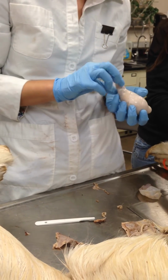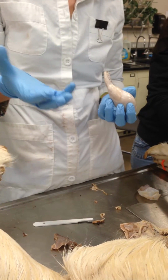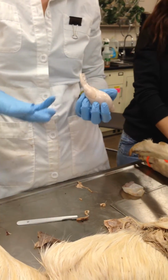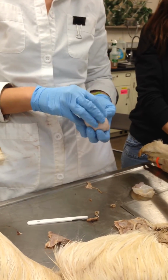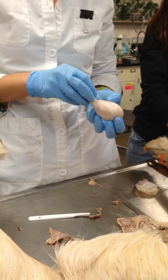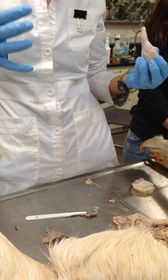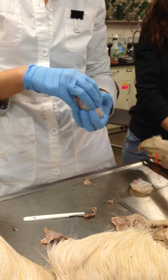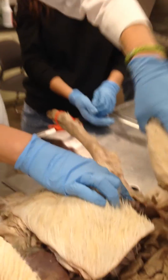This collection of blood vessels right here is called the pampiniform plexus. And if we think about body temperature, it's relatively warm. We don't want really warm or hot blood to reach the testicle because it will kill or denature the sperm. So the pampiniform plexus is a complex of blood vessels that serve to remove heat from the blood before it reaches the testicle. And after that, it's going to travel up the spermatic cord.